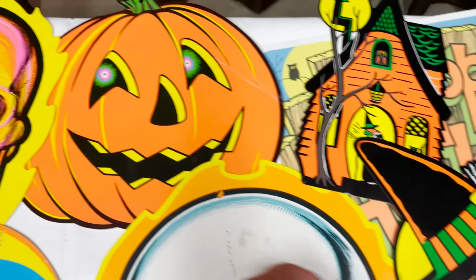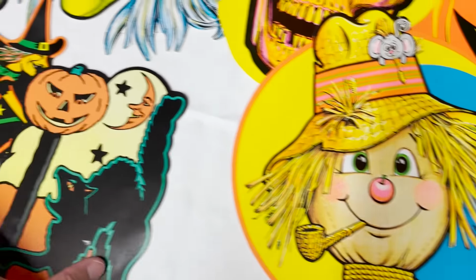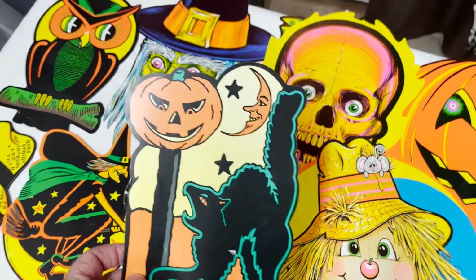Even though I associate these as an 80s thing, they've been around longer than me, and they still print them to this day with the same vintage look. By today's standards, there is nothing scary about two-dimensional paper cutouts, but back then, that's all you needed. They are so nostalgic, you gotta love them.